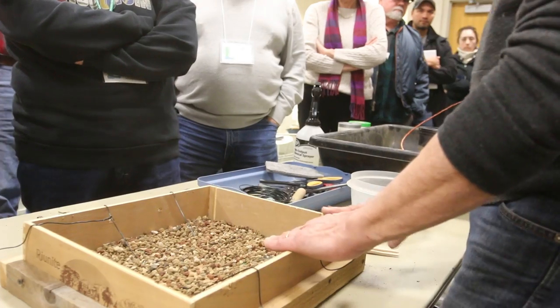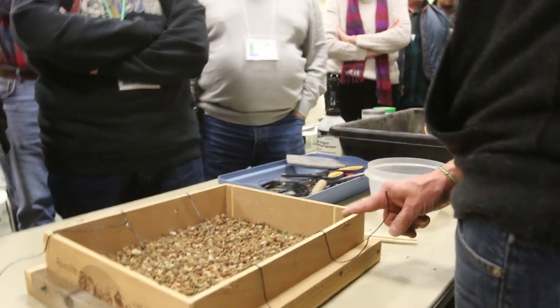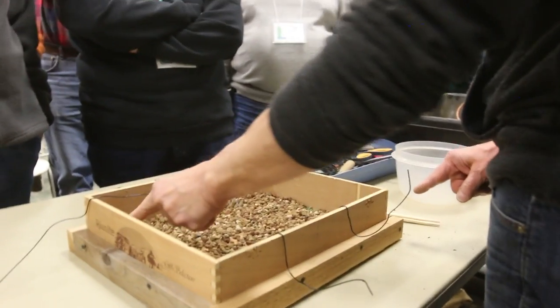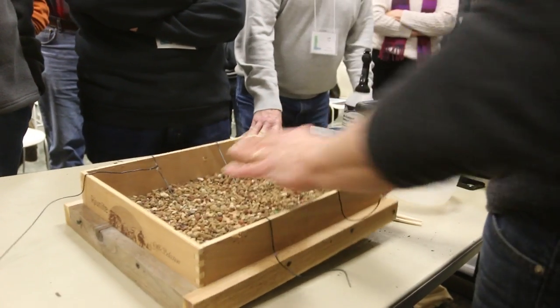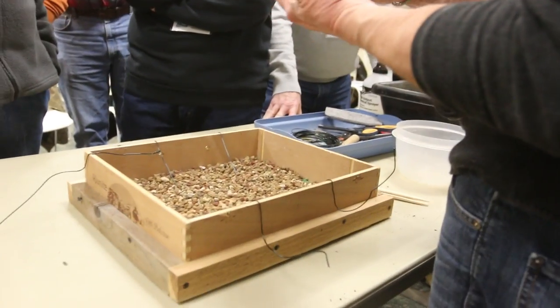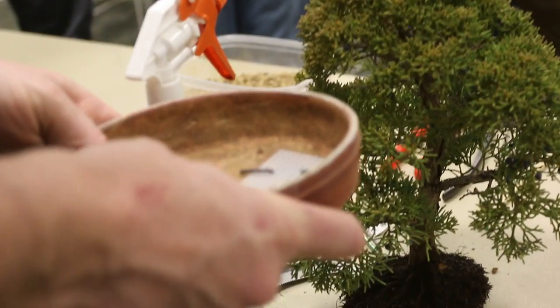but it's the largest particle size, and it helps that bottom layer where the water is going to sit. Even though you saw how many holes I had in this box, there's still going to be that much water sitting at the bottom of this pot. I drilled those holes to the end because most of my pots on my bench are tipped to help drainage. What keeps any of our bonsai healthy is a good balance of water and oxygen. You've got to have oxygen in this mix to create good, healthy roots.